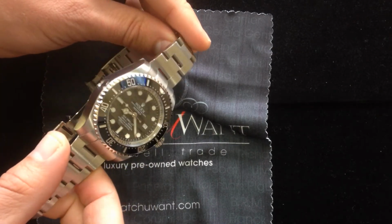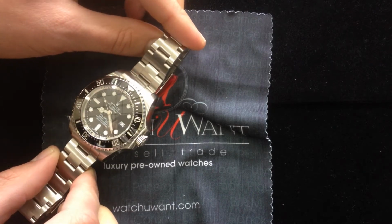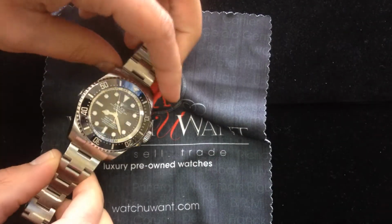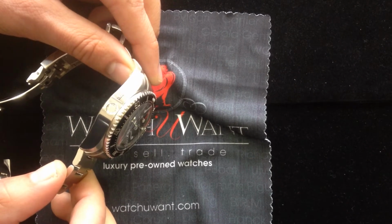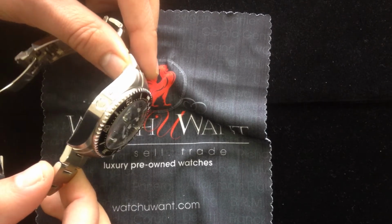What that does is it allows you to dive extra deep using diving bells to depths that require decompression, to the point where helium can actually form and get stuck inside the watch. And so as you ascend, the crystal can blow out if you don't have that feature. And it's been the Sea-Dweller's calling card since '67, and it's always been its most distinctive feature, what really set it apart from the Submariner.